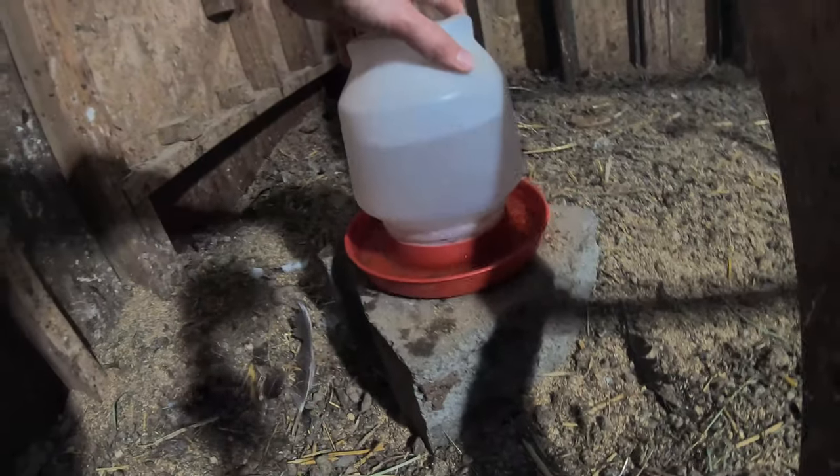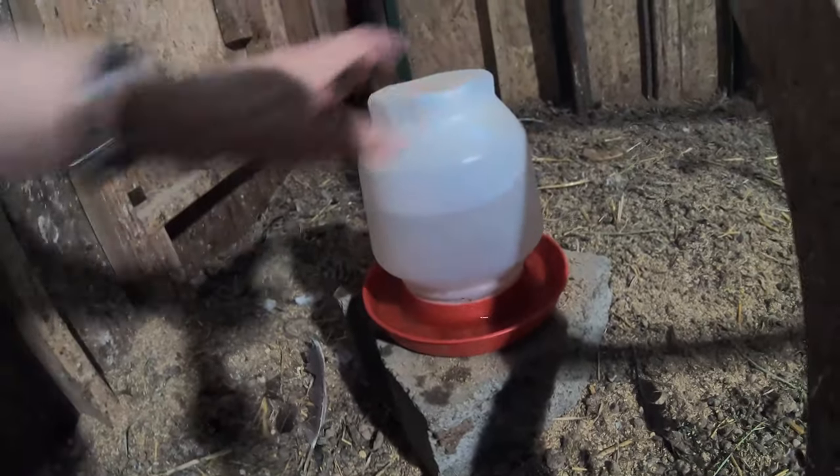And it's on a cement block here. So when they're thirsty, they'll have something that they're able to drink. It takes them a while to get used to everybody, but they will integrate and go in and out, just be normal chickens after a while. It may take a week, it may take longer. We'll see, it depends on the chickens.